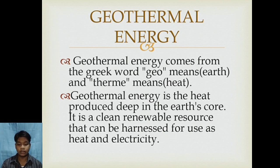Geothermal energy is the heat produced deep in the earth's core. It is a clean, renewable resource that can be harnessed for use as heat and electricity. It comes from heat generated during the original formation of the planet and radioactive decay of materials. This thermal energy is stored in rocks and fluids in the center of the Earth. It is a renewable resource that can be harvested for human use.